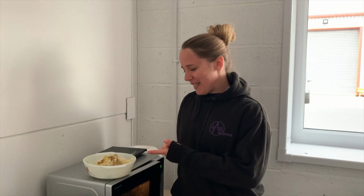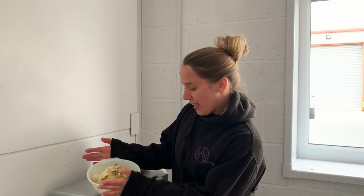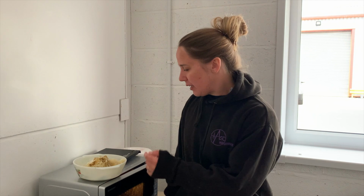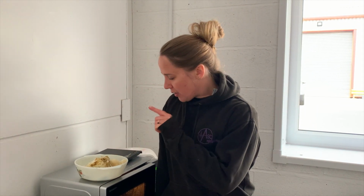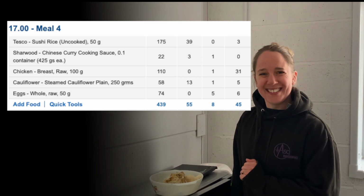His 5 PM meal. So in here we've got, don't burn your hands, katsu curry. So chicken in a Chinese curry sauce, some rice, cauliflower, and egg. And spring onion.